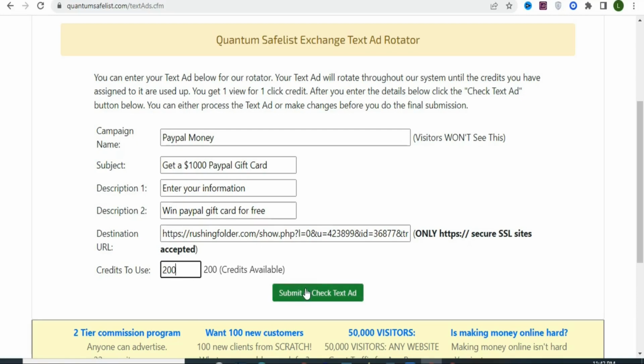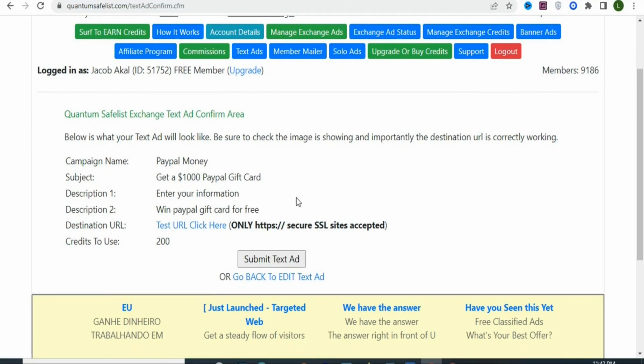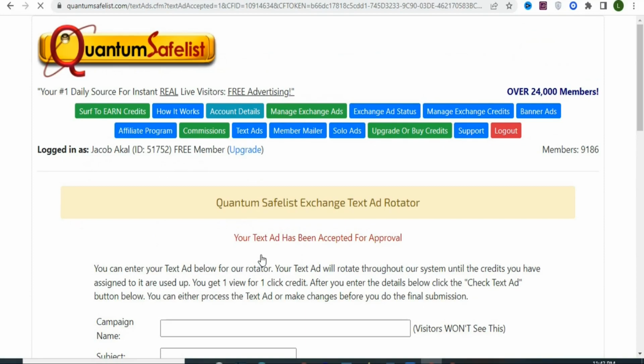Once you enter that, you are going to just click on submit and check text ad. Once you click on that, you are going to see a page like this. You can see this is the ad and you can see everything right here, the affiliate link is right here. If there is any information that is missing, you are going to click on go back so that you can edit your ad, but there is nothing wrong here. All the information that I need to enter, I have entered, so I don't need to go back and edit. So you are going to click on submit text ad so that your ad will be live on this platform for free.